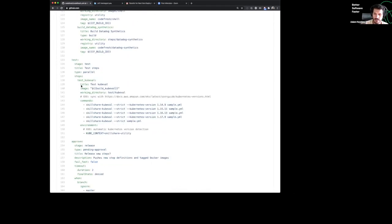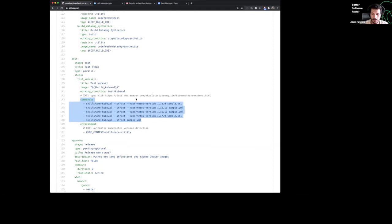We have the test, and this is, again, one of my favorite things about Codefresh: the ability to reuse the Docker images that you built in the previous step downstream in the pipeline. So here on line 140, we're referencing the image from a previous build step and then running some commands. These are the commands that we would actually execute in a custom step. So in the context of this pipeline, we're able to do a little smoke test on our steps before we actually release them to our internal step library.